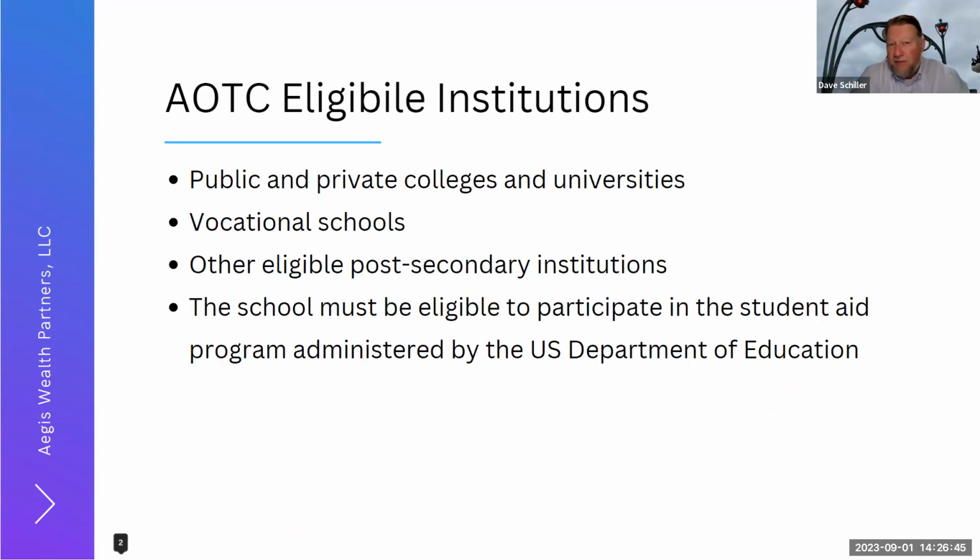So what is an eligible institution? It's going to be most public and private universities. There's going to be a lot of vocational schools and some other types of post-secondary institutions as well. The key thing that's going to determine the eligibility is whether the university participates in the federal student aid program that is administered by the U.S. Department of Education. So if that institution does disburse federal financial aid, then likely it's going to be an eligible institution. So it doesn't have to be college. Again, it can be vocational or other types of institutions.